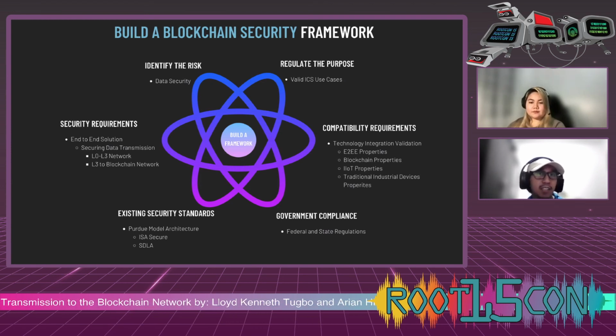And we believe that establishing a blockchain security framework, as you can see here, for the ICS is a vital component if we want it to be part of the ICS industry. If we want blockchain to be successful, valid, and secure for ICS.